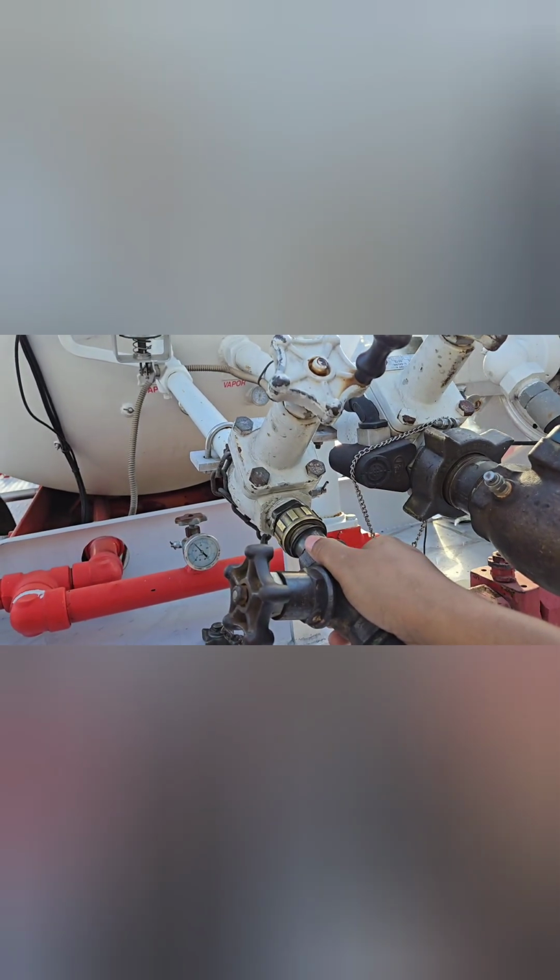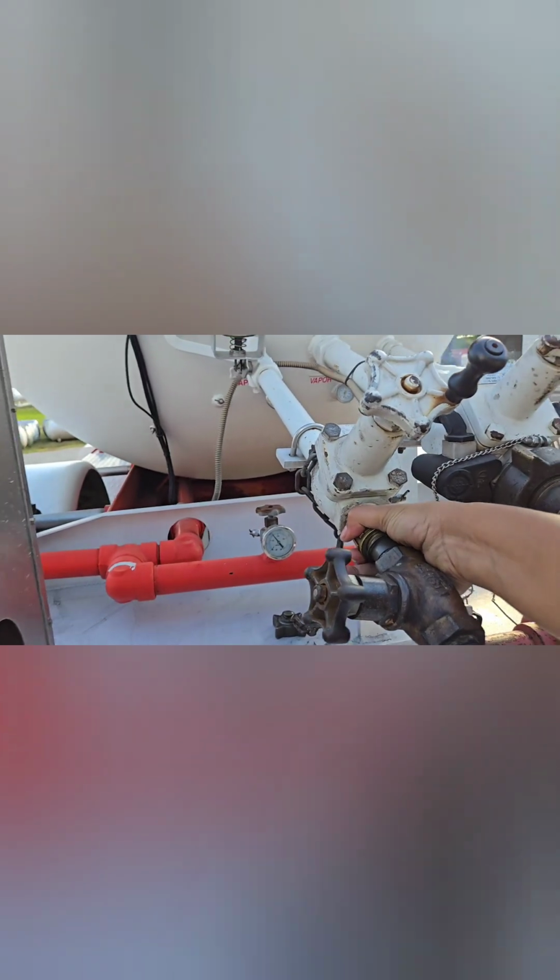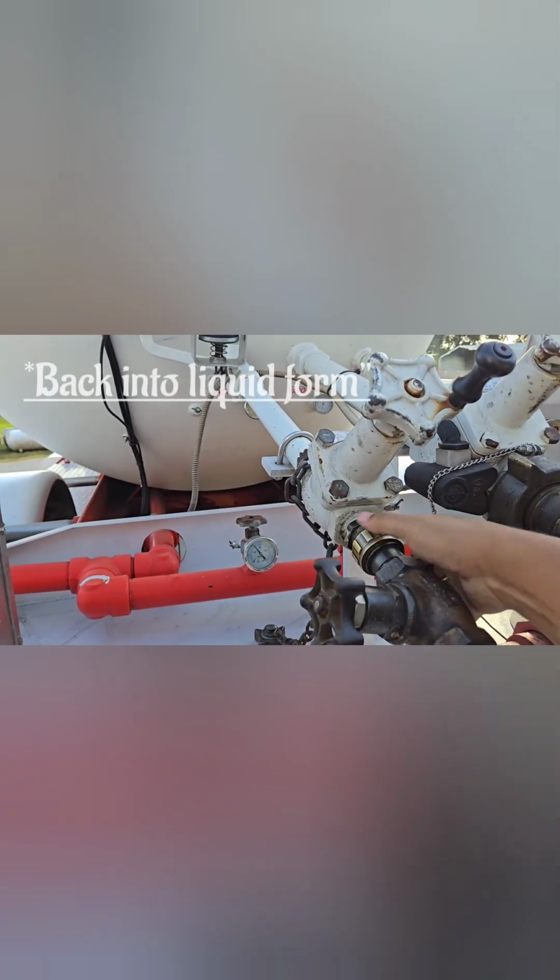A lot of guys will wear their gloves. My hands are already kind of used to the propane feel. I do wear them when I need to. But PPE, man, have your eye protection, and that's how the truck is loaded. And release the pressure from the line. So all the vapor, or most of the vapor that was in my truck, is now in the big tank. That will eventually turn back into propane.